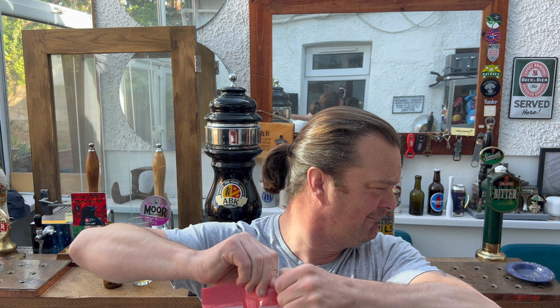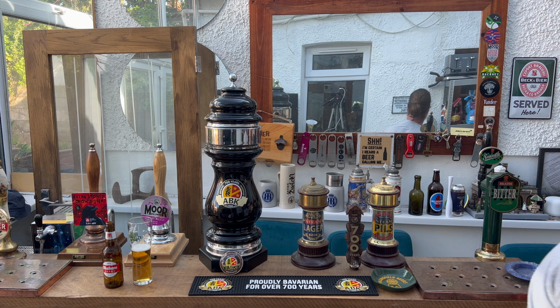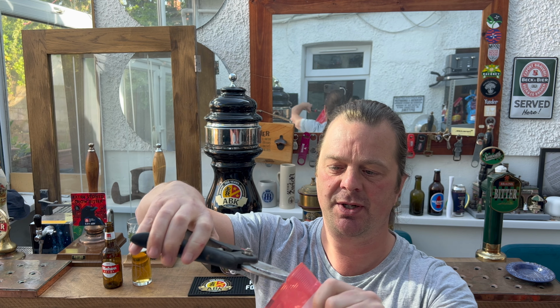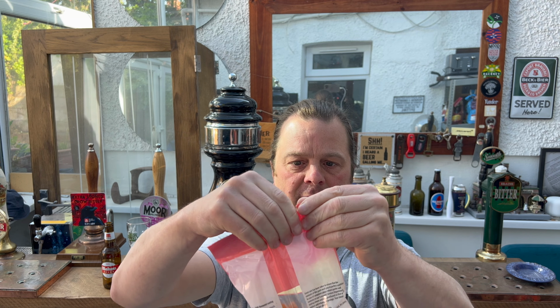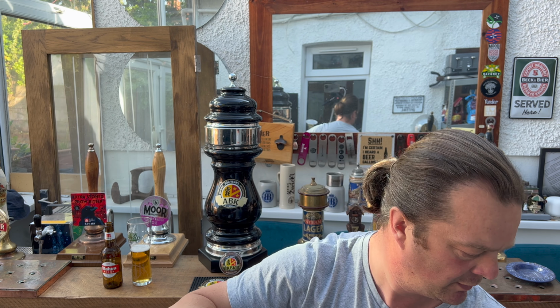Let's get these chili peanuts. Oh, are these going to embarrass me? Yeah, thought so. Right. I don't have a knife. We're going to get the old gardening shears on these. There we are. There we go. These are the real deal.